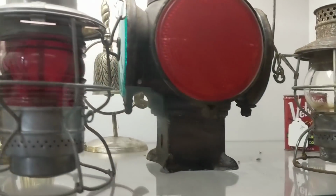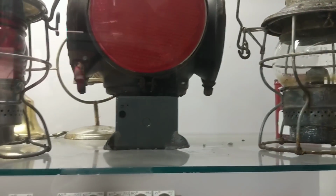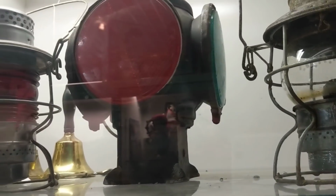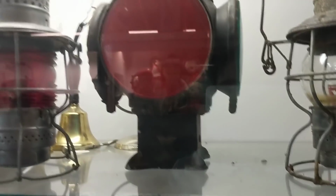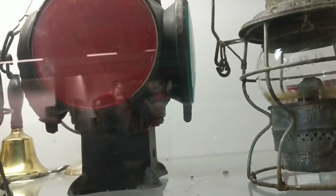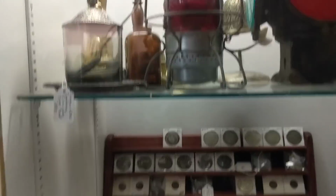So we just stumbled upon this really interesting old, we believe, a railroad lantern. It's really interesting, and we'd like to know how much it is. So I think we'll go up front and get a price check on this little guy right here. Really fun, has the different colored lenses, as you can see. Red and green. Has some other lights, lanterns.